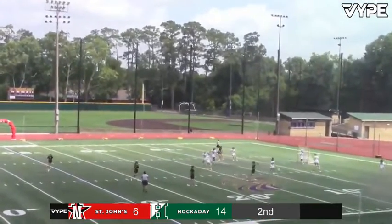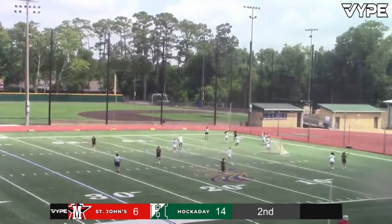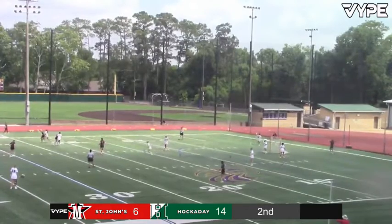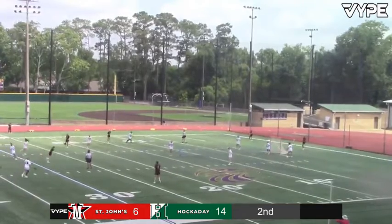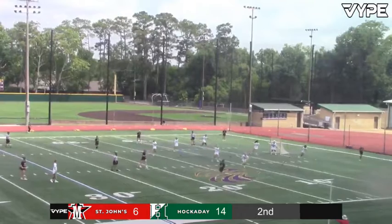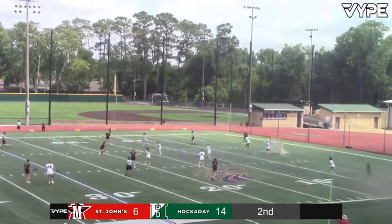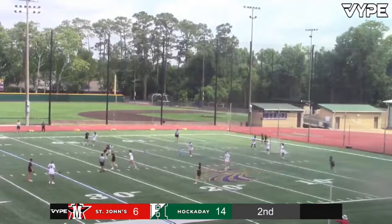So they were going to work it down to X. 5 minutes to go here, down by eight. St. John's working from X. And as you can see, Hockaday is going to cover them. Hockaday is going to play them all the way out to the restraining line. Go defense! Ball down. St. John's keeps possession. Here comes Hockaday again. If you get the ball, they're going to charge you. And there's the zone backer defense that they run.